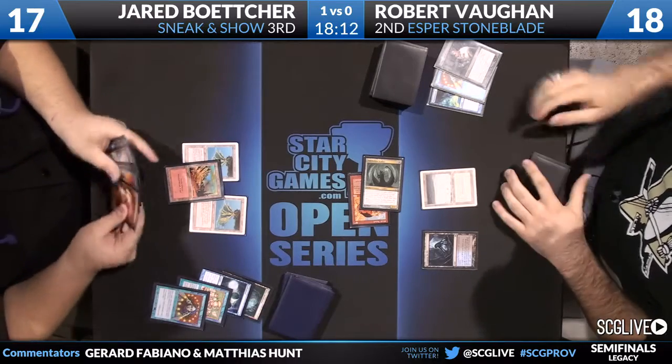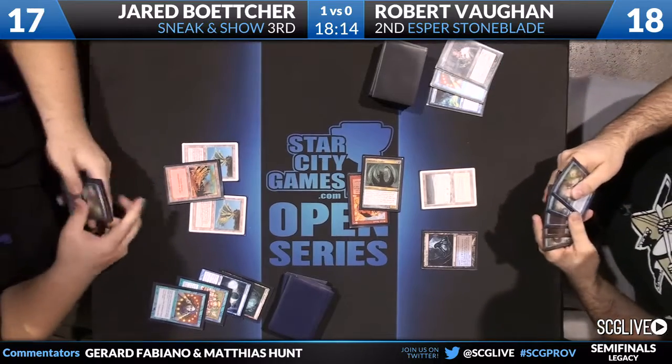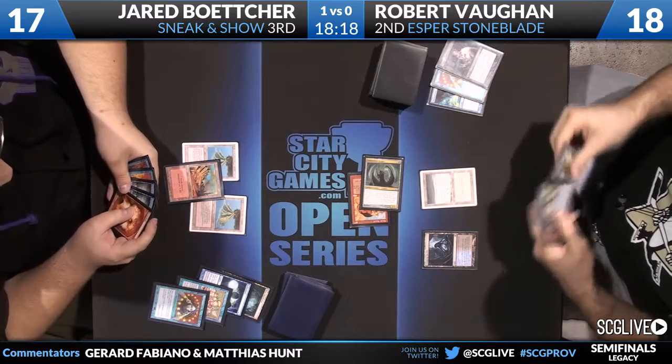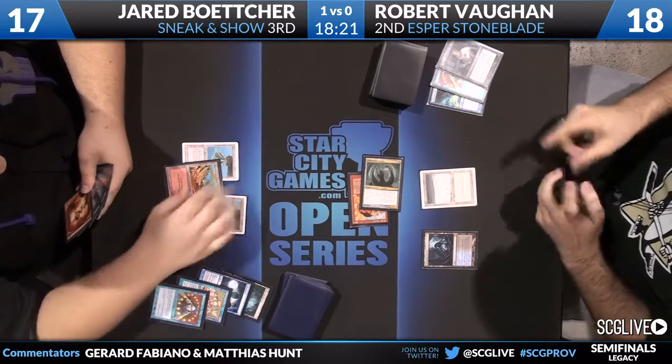Okay, so Jarrett will draw. Here's the Pyroclasm. Whoa. Remember, Robert still has those double Spell Pierces in his hand, so he can Pierce here. I mean, I actually think he's going to have to Pierce on the Pyroclasm.